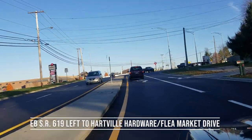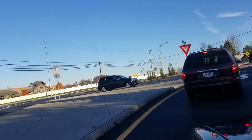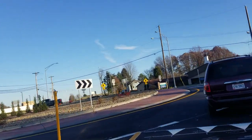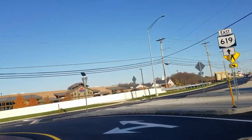Remaining in the interior lane, we make the left turn onto the Hartville Hardware or Flea Market driveway. Keeping a sure distance and yielding to oncoming vehicles, we then smoothly transition in, through, and out of the roundabout, going northbound.